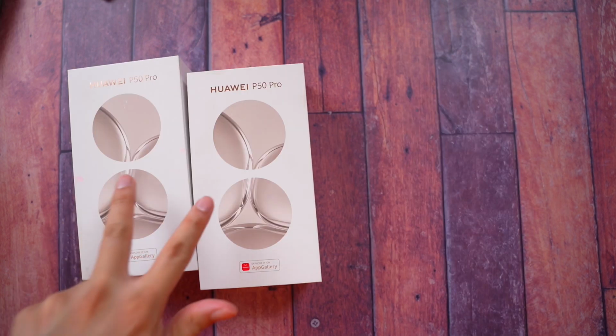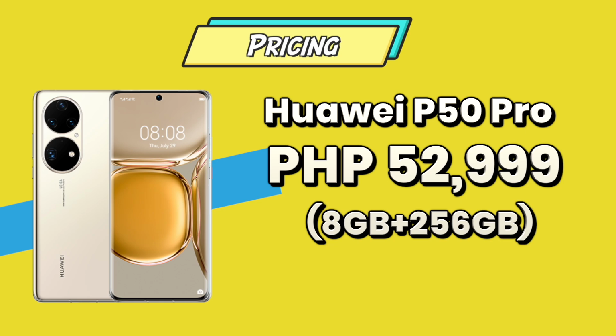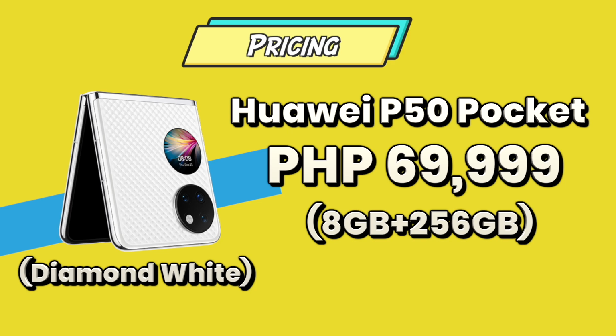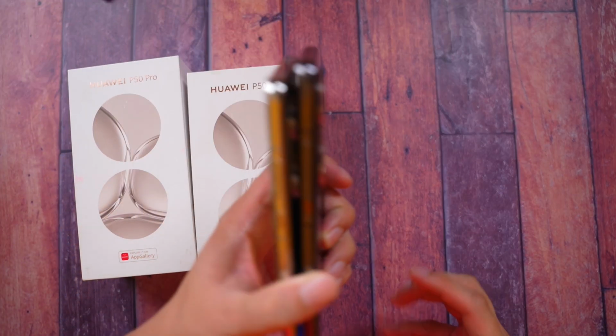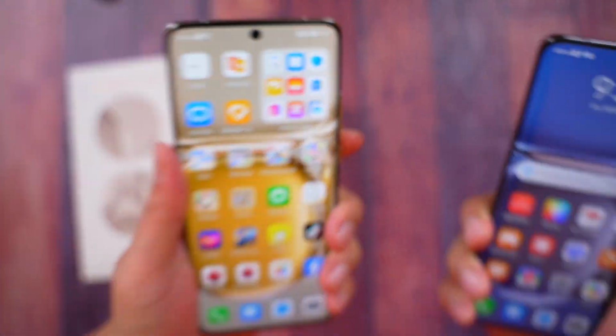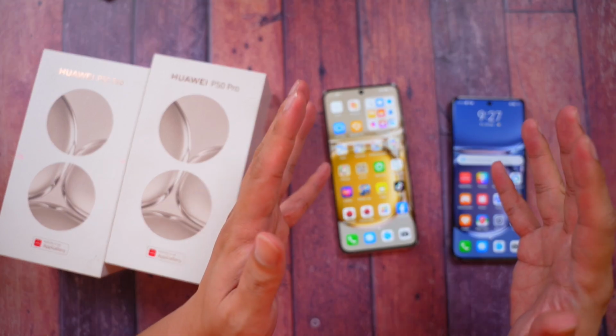But how much is the Huawei P50 Pro? Here it is! The Huawei P50 Pro is retailing at the price of 52,999 pesos. And they also released the Huawei P50 Pocket, which is a foldable clamshell phone. It's got the diamond white, which is 69,999, and the premium gold color, which is about 86,999 pesos. Foldables are super expensive, but yeah, if you don't want the clamshell design or you don't care about foldables, the Huawei P50 Pro is just a phenomenal phone to have, especially if you're into cameras.